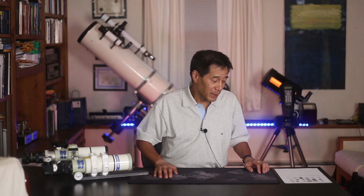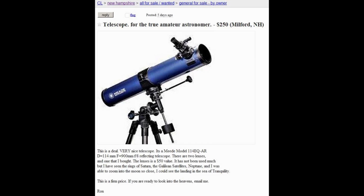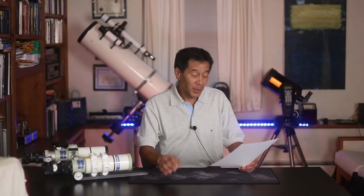You know how we're always getting asked, can you see the moon landing? Can you see where the flag and the moon rover and all that stuff is? And we get tired of explaining that to people, but here's a telescope that says, "I was able to zoom in on the moon so close I could see the landing in the Sea of Tranquility." I guess that's the key. I haven't been using a zoom lens.